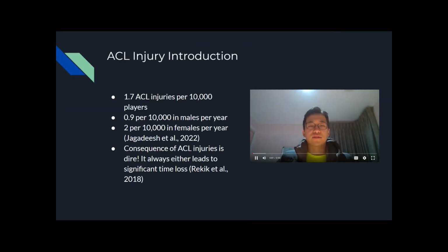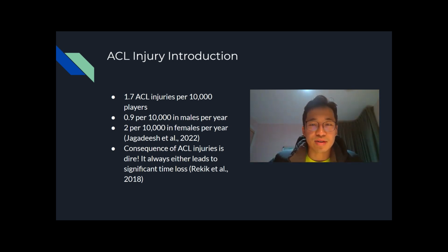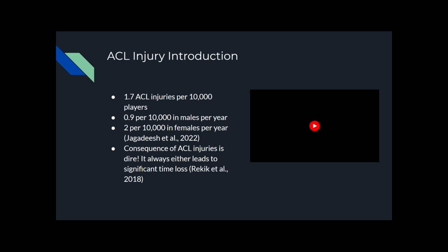Let's delve into ACL injuries. In soccer, the incidence is estimated at 1.7 ACL injuries per 10,000 players annually, with rates of 0.9 per 10,000 in males and 2 per 10,000 in females. While these figures may appear low, ACL injuries can have profound consequences, including extended time off and premature retirement. Therefore, it is crucial to have systems to manage and prevent such conditions from occurring.